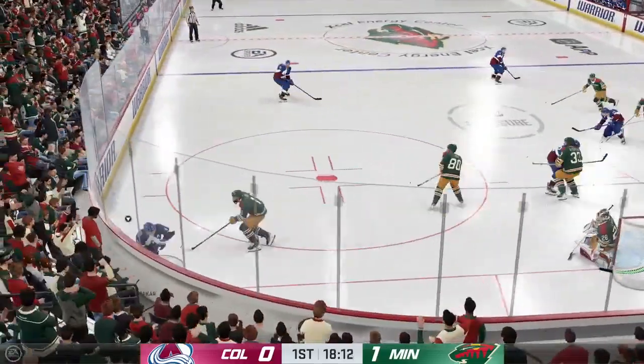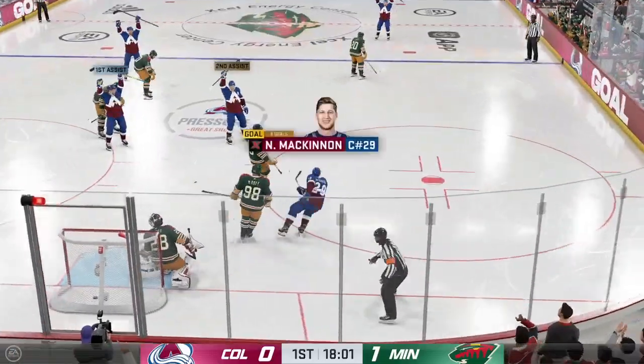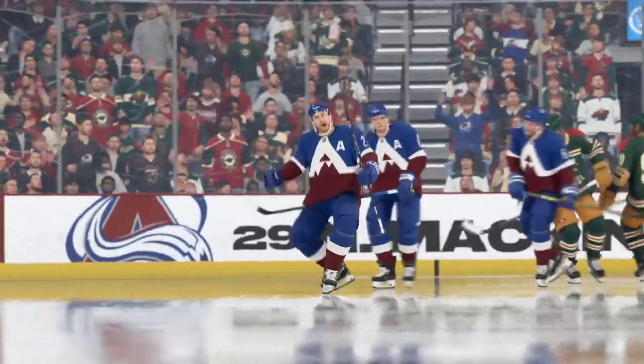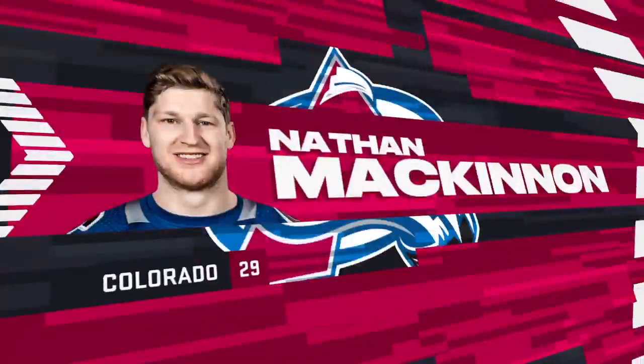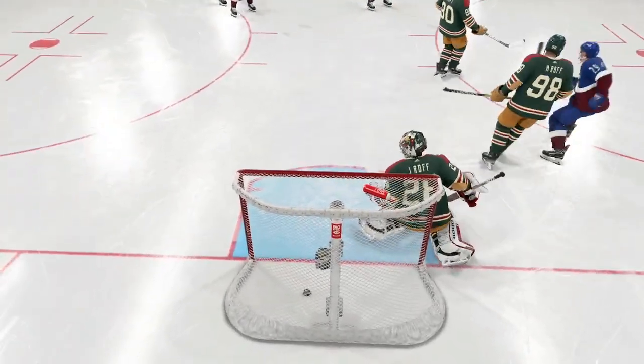Fires it, and that doesn't reach the net. Quick shot. Oh, tremendous. He scores! Talk about staying with the play. It's all about being strong. You have to have that center of gravity, but you also have to have a lot of core strength to be able to ward off your opponent and shield the puck like he did. And as a result, it winds up in the back of the net.